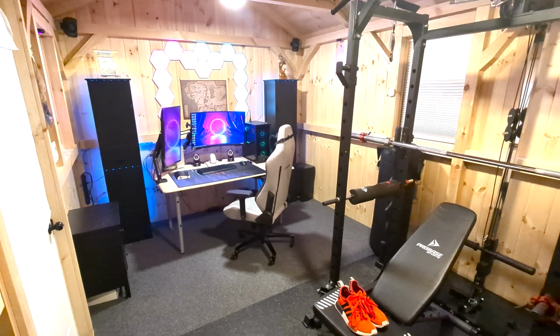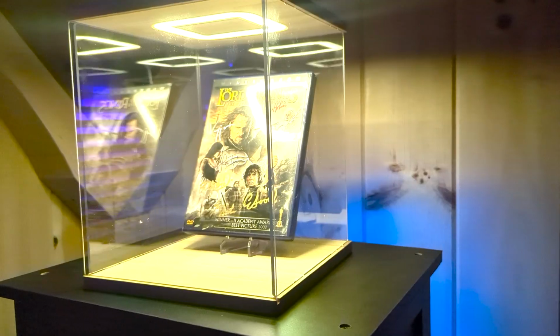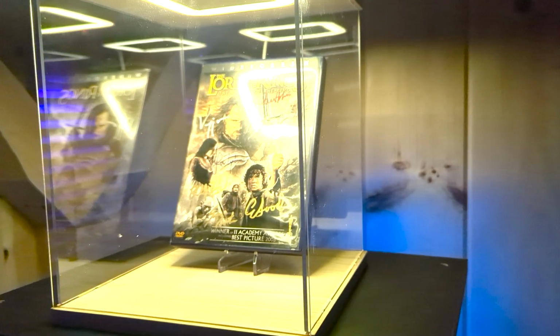And I also have rubber and carpet flooring in here. I want carpet on the office side just so it's a little bit more comfortable to work in. Overall, amazing experience, and I'd highly recommend this route if you need a cheaper alternative to more space.